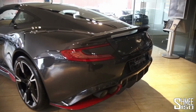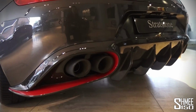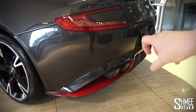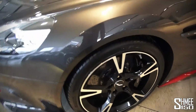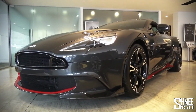So a couple of features that you might immediately notice. Firstly, quad tailpipes, 2 on each side. That's different versus the former Vanquish. But you also have this accent pack, so it's completely reworked diffuser and front bumper too. In this case with the grey paintwork with the red accents, which look very nice. New wheel design as well, although I'm not entirely sure that would be my choice, but nonetheless, individual tastes.